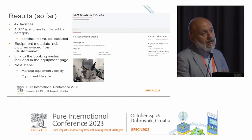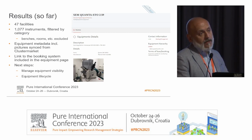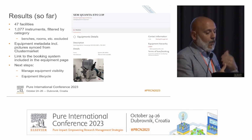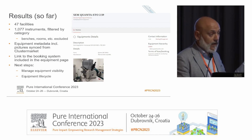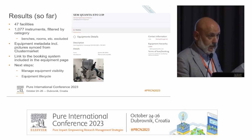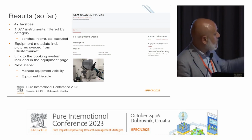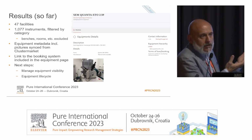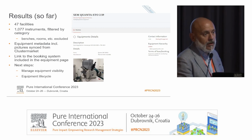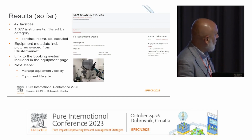Likewise, we would like to manage the life cycle of the equipment. So the Pure data model has a commission and decommission date for the equipment, but that's pretty much it. What we want to do, and this is becoming more powerful now that with 528 we have the equipment API available, is control, for example, the visibility, potentially, but also the availability of the booking link. So if an instrument is decommissioned, maybe you still want it in the portal because it enabled great research, but of course you don't want to enable a booking. So we may just remove the link so that the instrument cannot be booked.